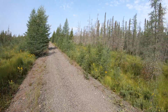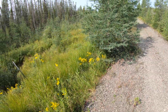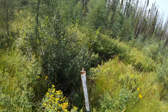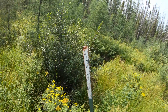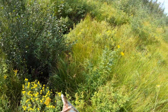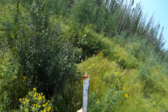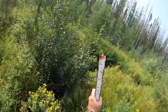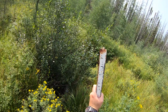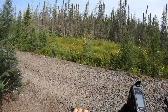Oh, I didn't even notice this on my, there was a culvert here. 25. I want to see what kind of culvert it is too. I think it's just a metal one. 25.4. I think that's a 4.47. 25.47, maybe.